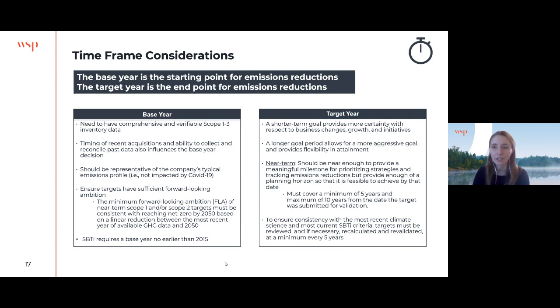You must also ensure when you select your base year that your targets have sufficient forward-looking ambition. And I'm not going to dive into too many of the specifics around forward-looking ambition. You can read into this in the SBTI documentation, but at a high level, forward-looking ambition adjustments come into play if you have already achieved significant reductions from your selected base year. And so if that's the case, your percent reduction may need to be more ambitious than the 4.2% reduction per year. And the SBTI has an Excel tool that you can input your base year and target year as well as emissions information into, and then that will automatically determine if you have a forward-looking adjustment requirement for your target.